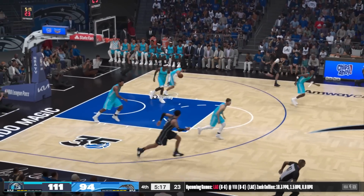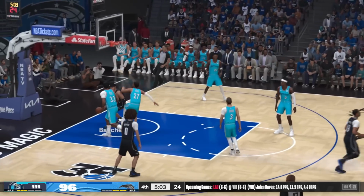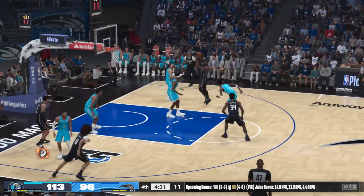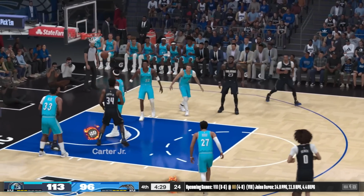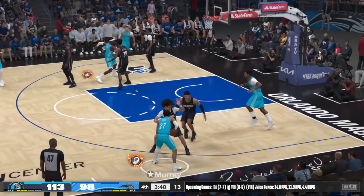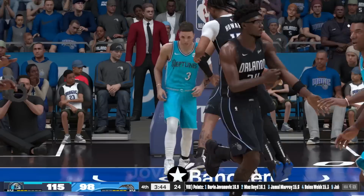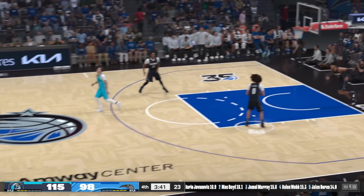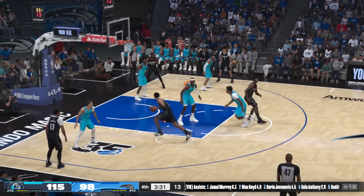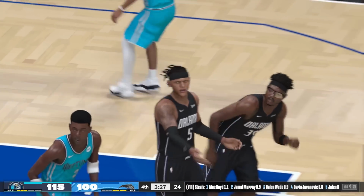LeBron for 3, no. And here we go. And Caro at the rim, got it. Nice feed there from Black. LeBron, beautiful pass to Carter. It's way too easy off that nice feed. Murray's doubled. He's got Webb wide open. He finds Jovanovic for the stuff. I love seeing this guy dunk because he's like, what, 6'2"? That's awesome. And Caro, beautiful pass to Carter. That was fantastic.